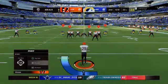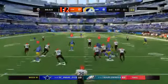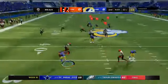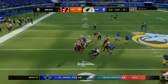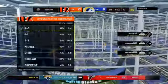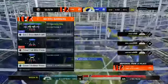The Bengals bring out their punter now as he's on to punt for the first time this afternoon. It's a 41-yard punt, but just a net of 31 following the run back. And the Rams will go on offense here with a 1st and 10.